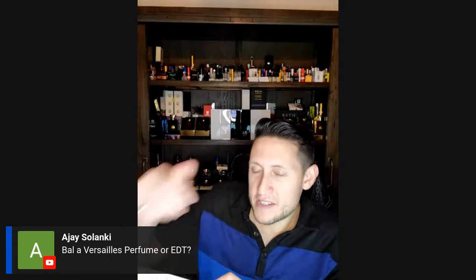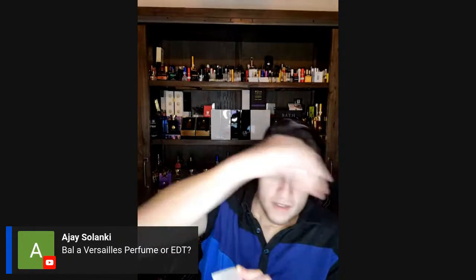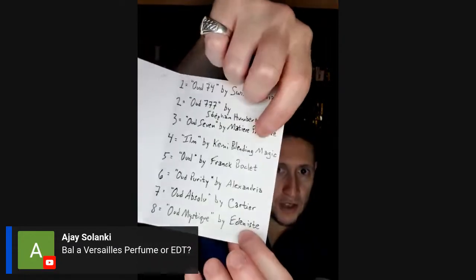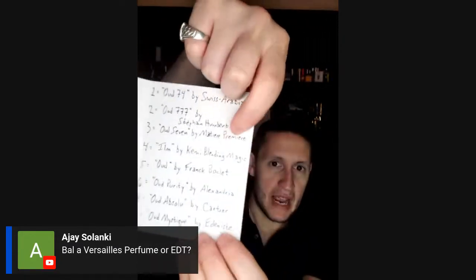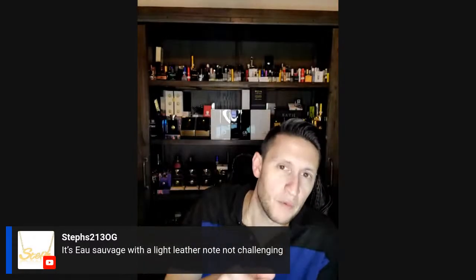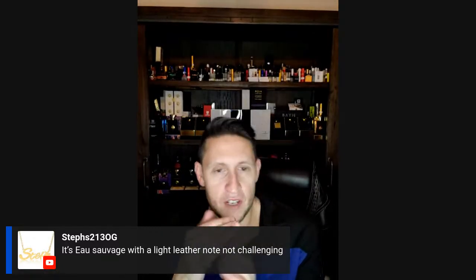And then this Oud Mystique by Eden East is shit. It's the same materials this perfumer is using in this Oud 7. The same brand, same perfumer. It feels like it's its sister brand. Is it a sister brand? Does anyone know? It's an Eau Sauvage with a light leather. Yeah, I probably wouldn't go for that, man. I like the animalic and challenging leathers more.